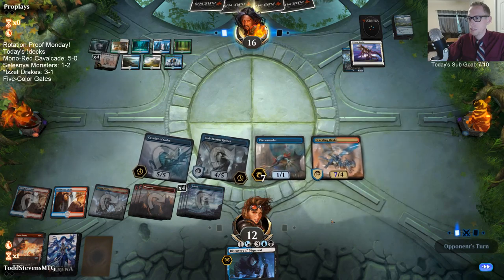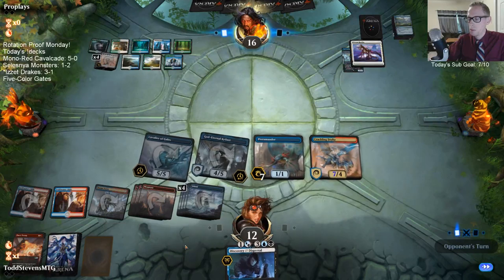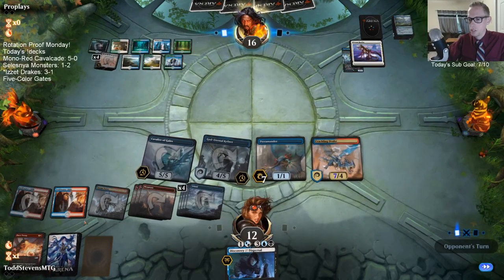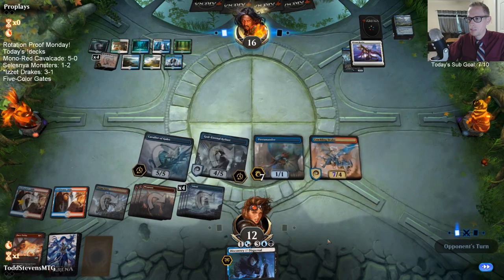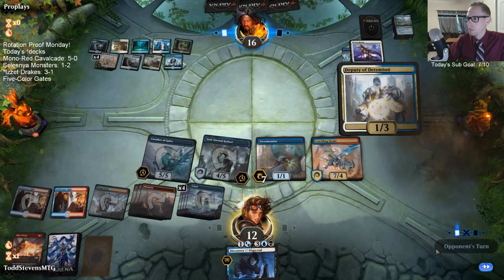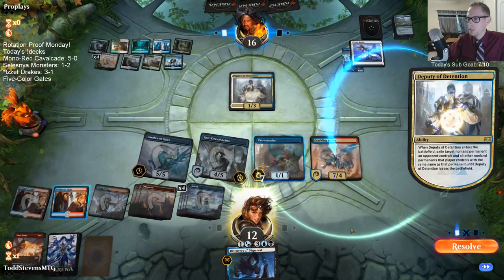Yeah, we get to adapt here. So we really only saved one mana. If I would have shocked into discovery, we still would have had to pay one to adapt. So we're really only saving one mana. But I have more information about the discovery.